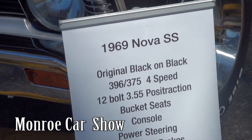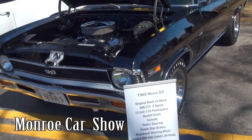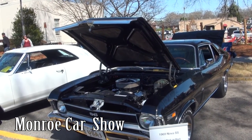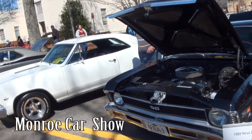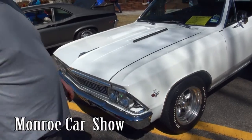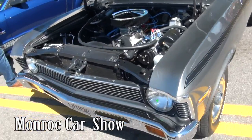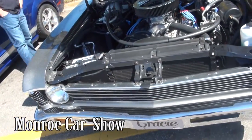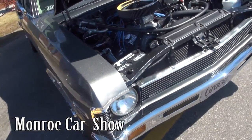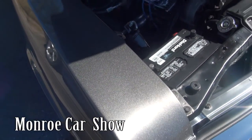69 Chevy Super Sport Nova. And this is a 71 Chevy Nova. In very good shape. Paint job is really incredible on this thing. I'm going to zoom in here and let you see. That is a fabulous paint job on this car.